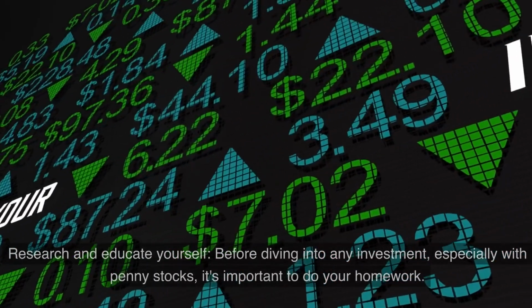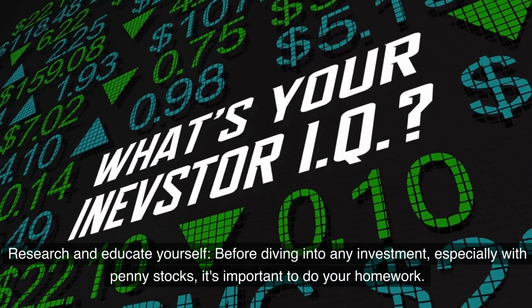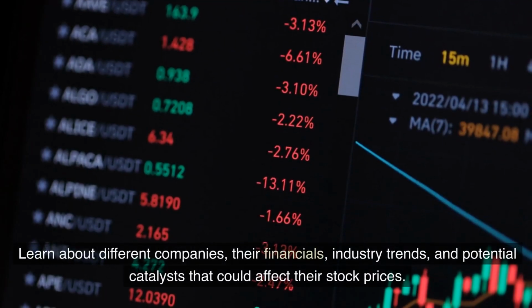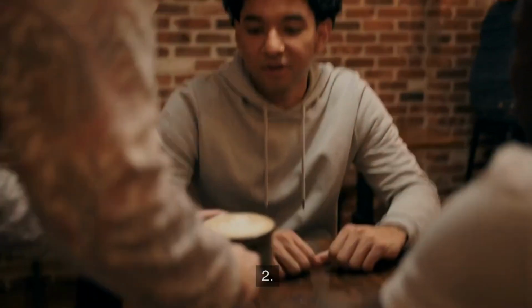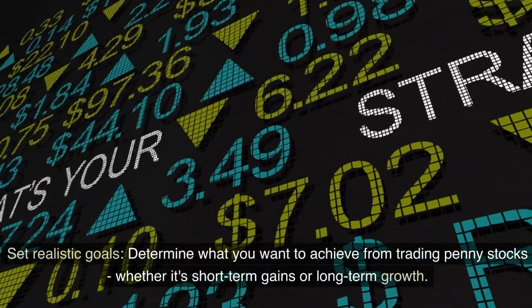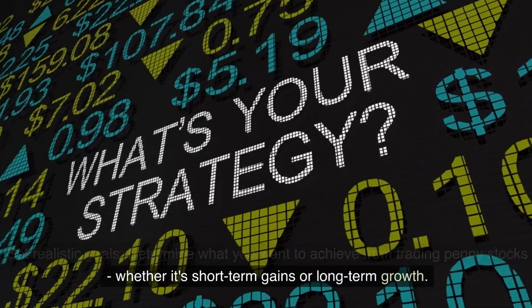1. Research and educate yourself. Before diving into any investment, especially with penny stocks, it's important to do your homework. Learn about different companies, their financials, industry trends, and potential catalysts that could affect their stock prices. 2. Set realistic goals. Determine what you want to achieve from trading penny stocks, whether it's short-term gains or long-term growth. Remember that patience is key in this volatile market.